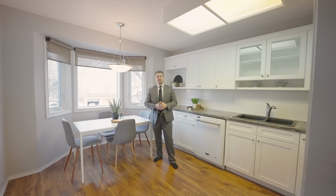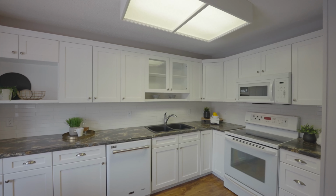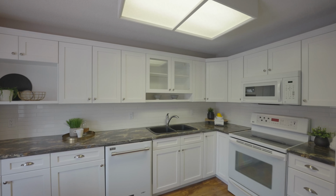Guys, check out this amazing bright kitchen with lots of counter space, cabinets, and all appliances included. Spacious second floor comes with a large and bright primary bedroom with another balcony overlooking the beautiful park.